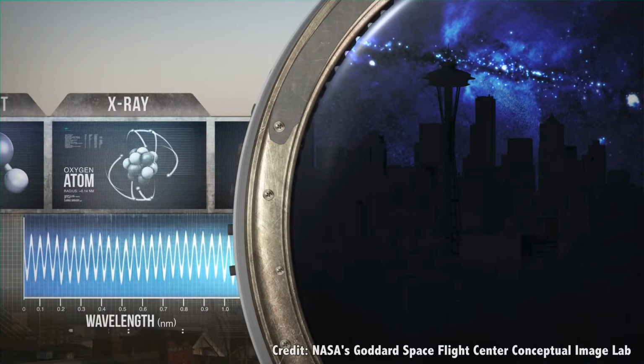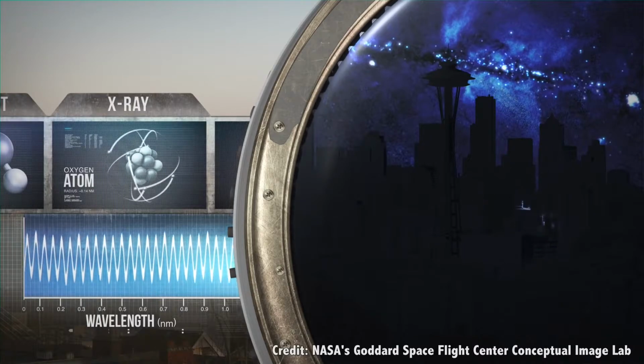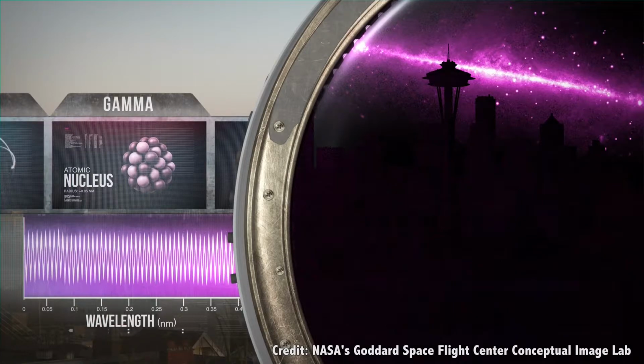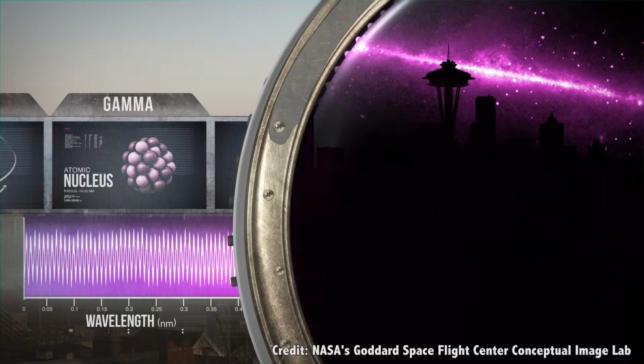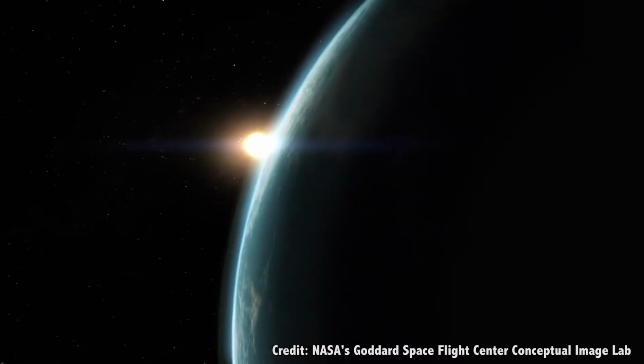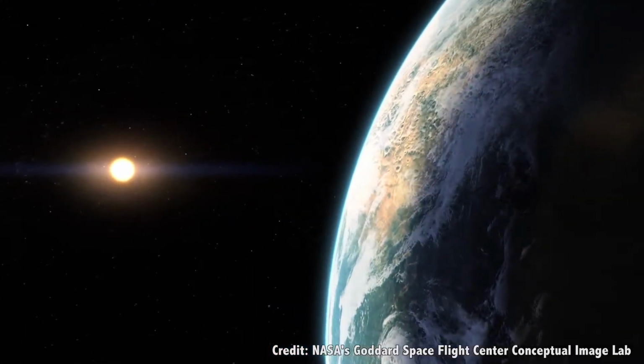There's electromagnetic radiation like infrared, visible light, X-rays, gamma rays, etc. Some are harmless to us, while others can cause damage and even increase our risk of cancer. And the Earth's atmosphere protects us from the most dangerous kinds while allowing visible light and heat to enter.